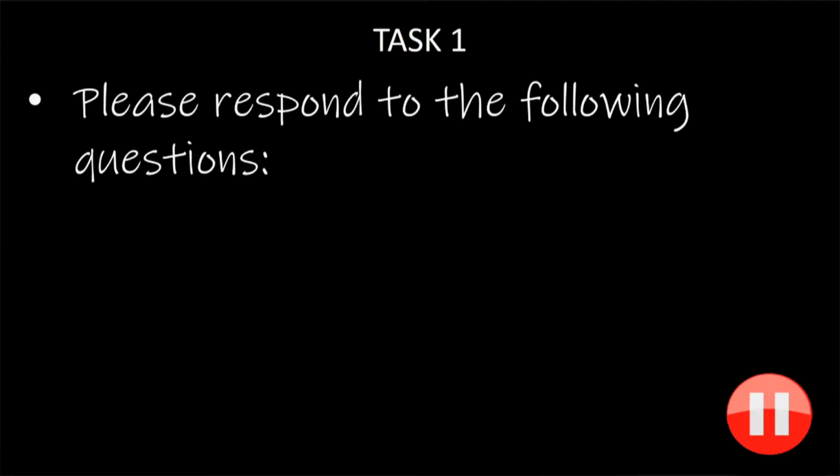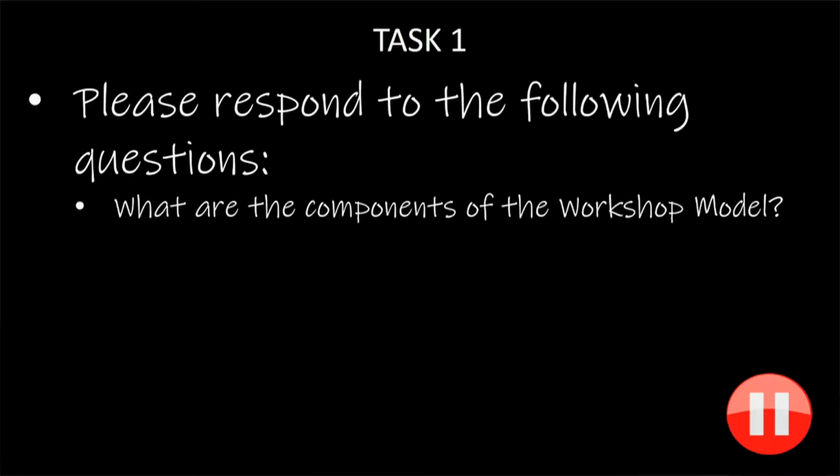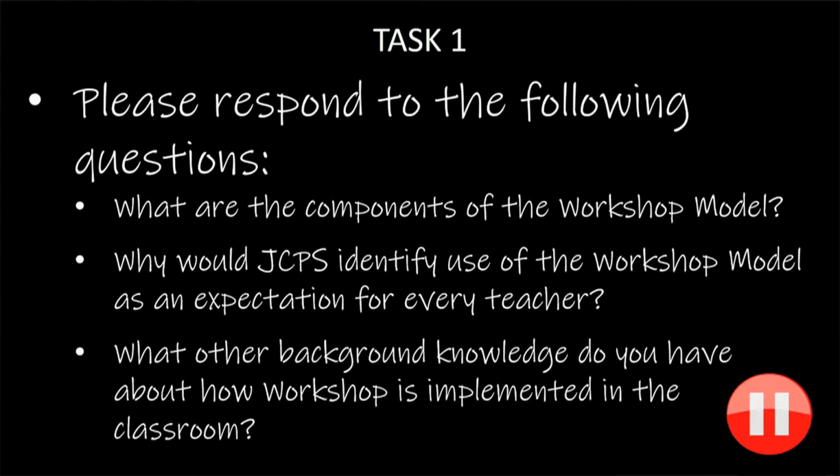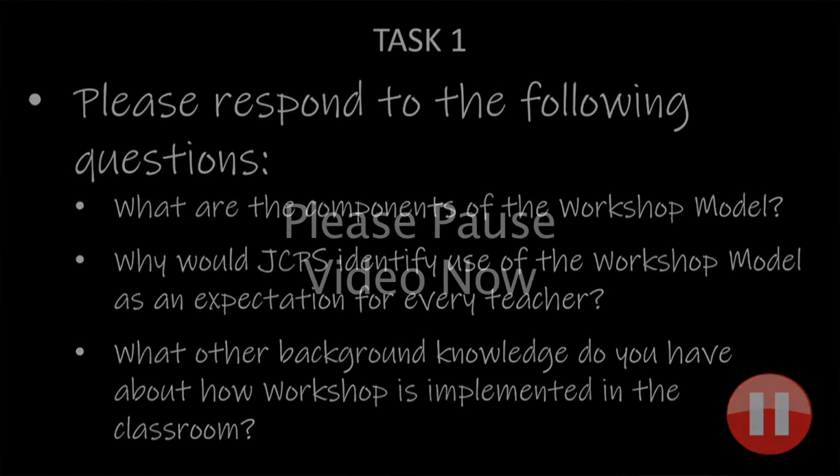So an ongoing cue that you'll notice will be the pause symbol that will appear on a screen, and then of course there'll be a direction about what particular activity or question you might need to address within your response materials. You do have a response packet that includes not only tasks and prompts, but also a few texts that we'll be addressing as we move through. So our first opportunity to move into that response packet occurs right now. If you will go to question number 1, you'll see that it asks you a few different prompts that will help you to think about what you already know or what background knowledge you do bring already to this topic of workshop model. So please pause and complete that now.